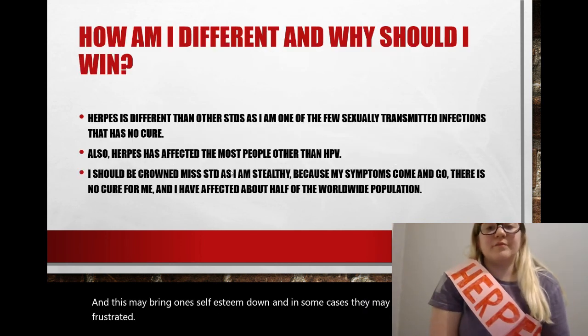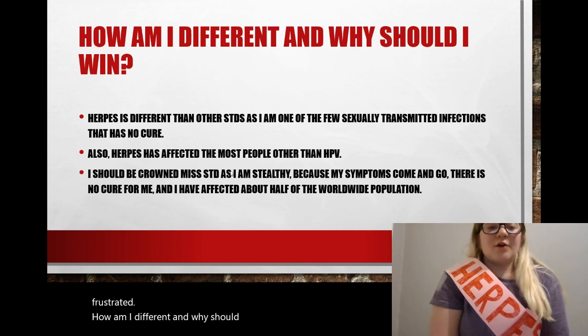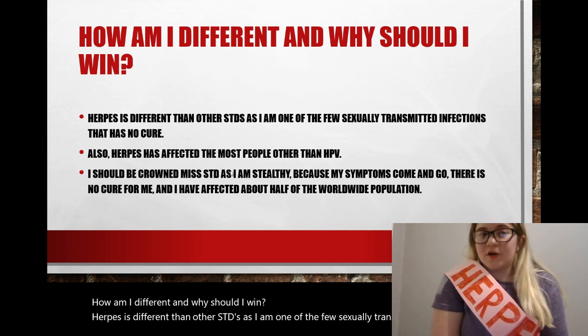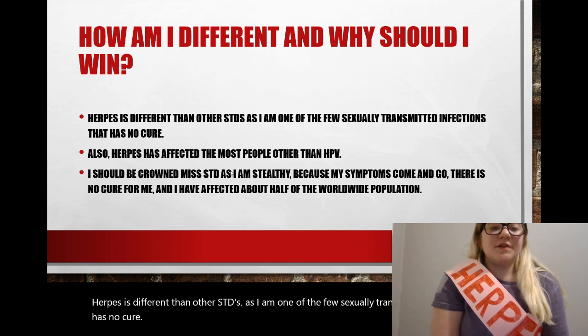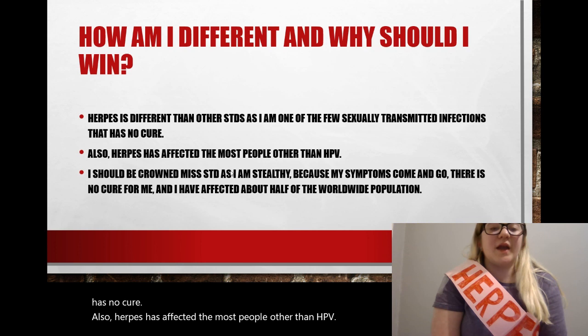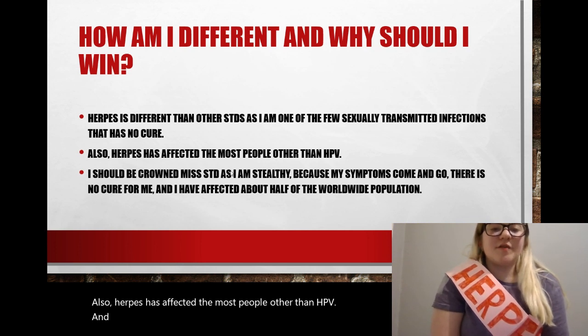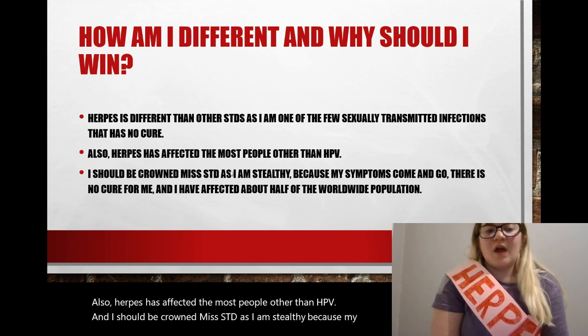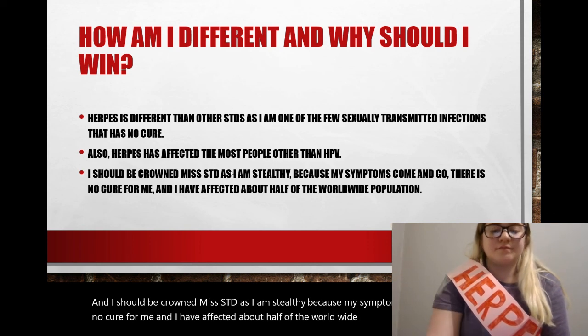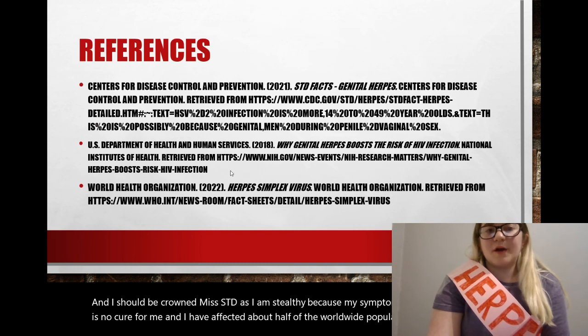How am I different, and why should I win? Herpes is different than other STDs, as I am one of the few sexually transmitted infections that has no cure. Also, herpes has affected the most people other than HPV, and I should be crowned Miss STD as I am stealthy because my symptoms come and go. There is no cure for me, and I have affected about half of the worldwide population. And there are my references.